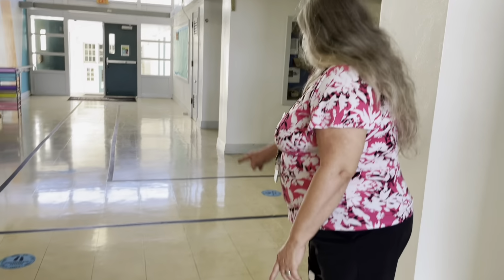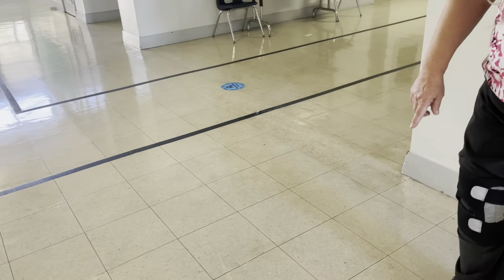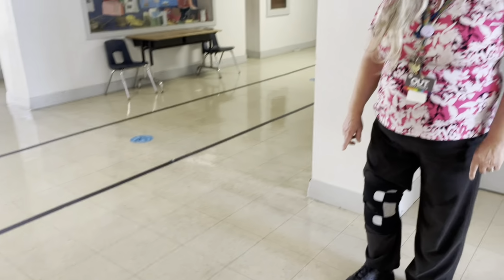All right, girls, here we are. This is our girls' restroom. There are waiting dots for you too. There's one here on the floor, and then there's going to be some others, and you can wait 6 feet apart. Think of a dolphin.